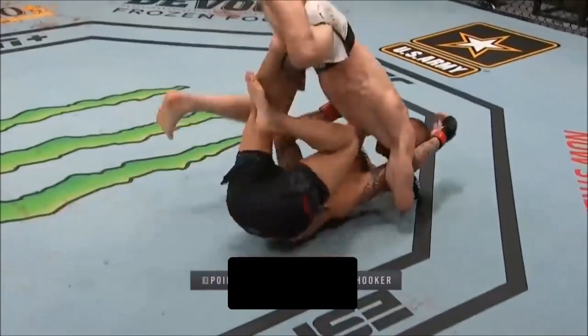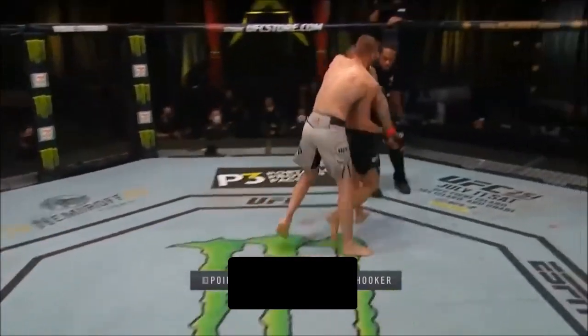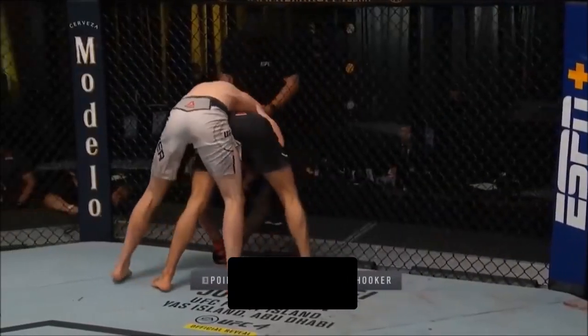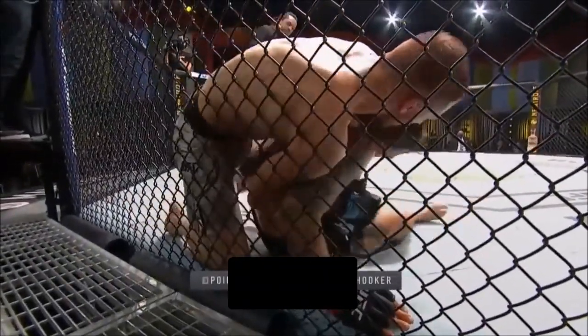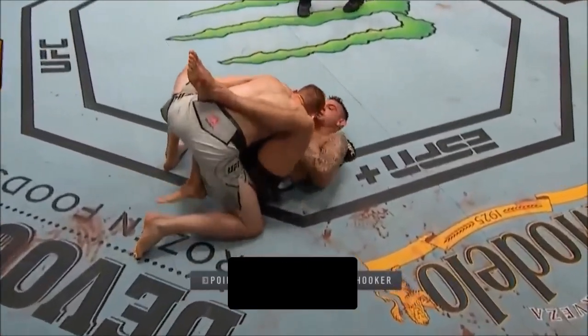Nice takedown by Hooker there. That was a good decision there. Very good decision, but wisely done by Poirier on this occasion. Got straight back up. We see Poirier, two hands on the canvas. Goes for a switch here. Well, I think the game plan for Hooker is very evident here.